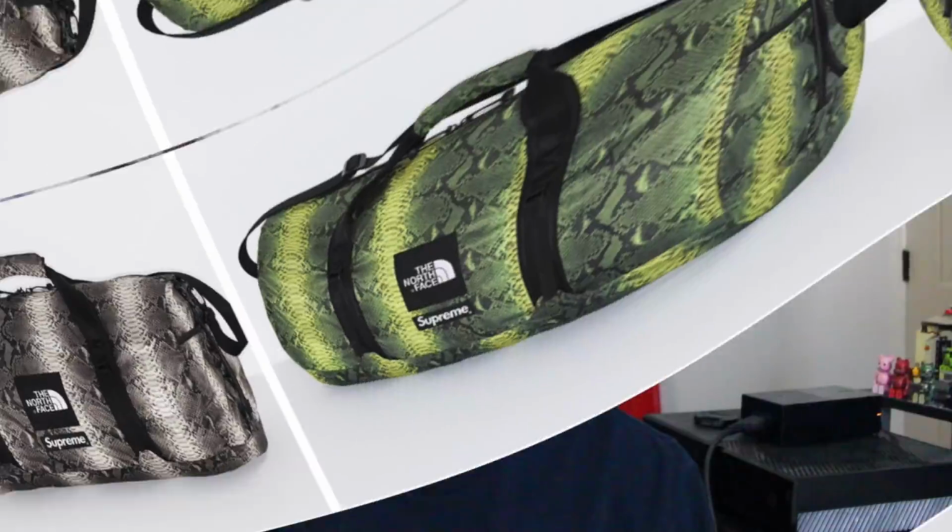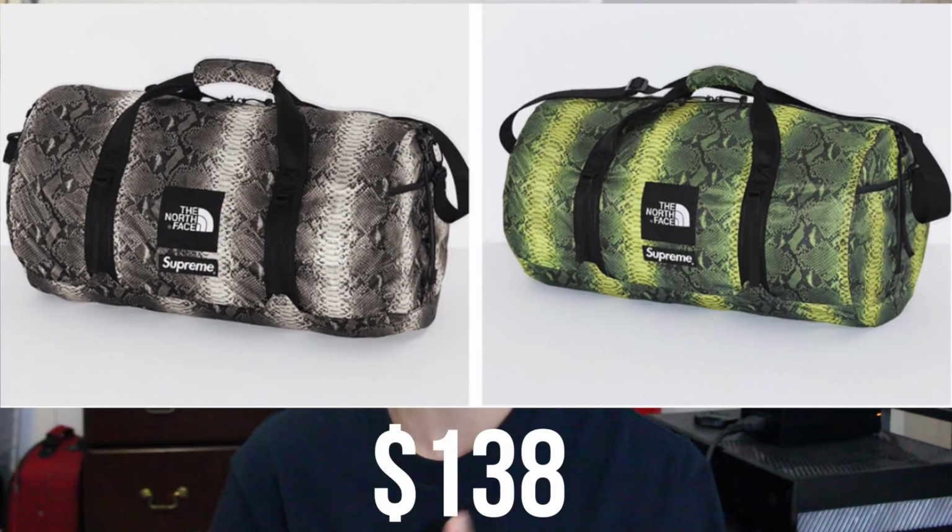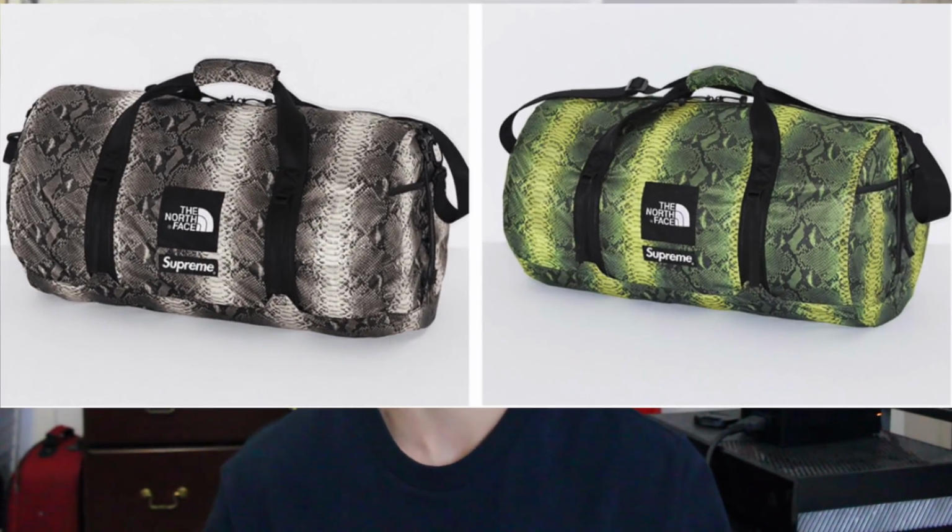But just to match this bag, if you want a bigger one, then you have the duffel bag as well, retailing $10 more, $138, with shipping $148, if that makes sense. You know, I gotta add $10. But looking at this item in general, I'm not a fan of the duffel bags, and I'd rather get the backpack than a duffel bag, and hopefully I've expressed what I feel on this backpack.